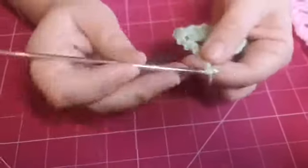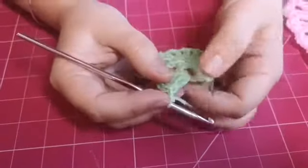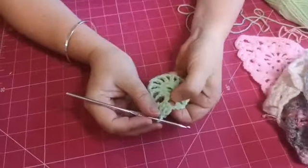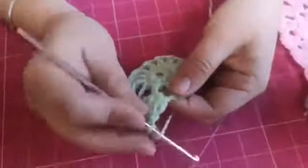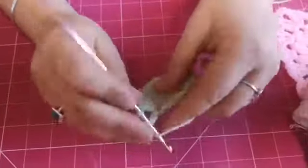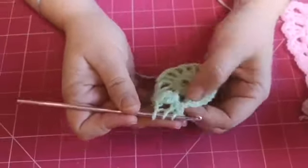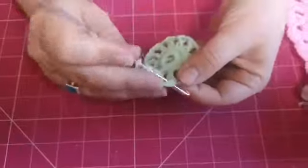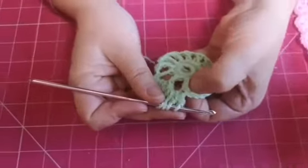So 1, 2. I'm going to put 2 trebles, so I'm going to repeat that all the way around, but I'm going to go through it a few times for you. In this chain 2 space here, I've already got 2 in it from the previous one. I'm going to put another 2 into here, but not finish. So round, pull up, through 2. Round, pull up through 2 only. I'm now going to go into the leg of this stitch, so round, pull up through 2, and then I'm going to put 2 in the next chain 2 space.